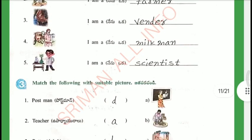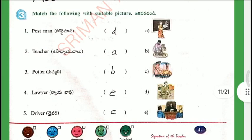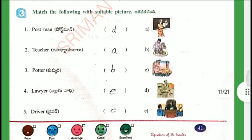Match the following with suitable picture. Postman, D. Teacher, A. Porter, B. Lawyer, E. Driver, C.